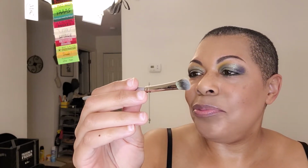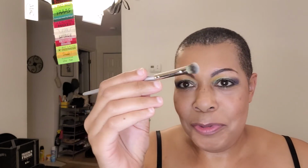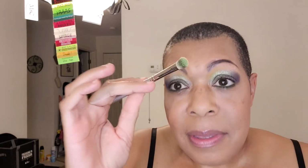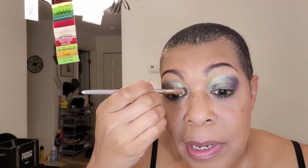We're going to take, this is a hella old cream eyeshadow brush number 25 from Sephora. I had this probably 15 years. And we're going to take Wildlife Wonderland, this green shimmer here, and put that on the inner portion of our lid. And I kind of don't think it's necessary. Ooh. And we're just going to pop that right there.